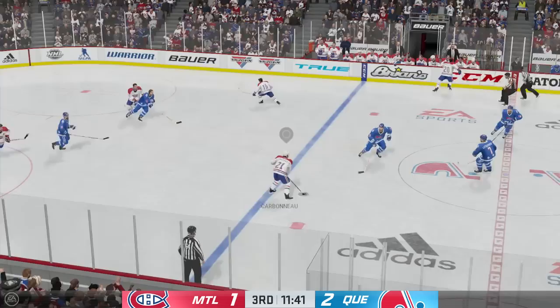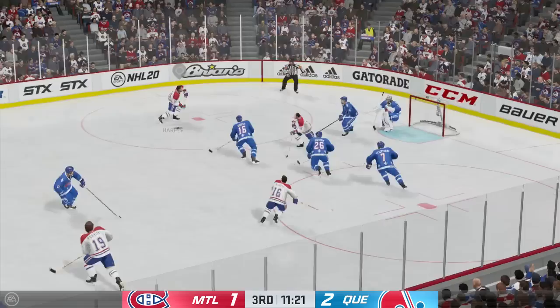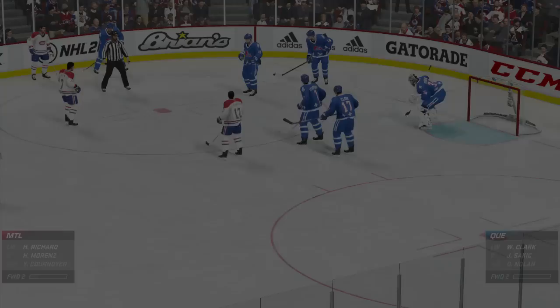I didn't like that play at all, James. That's got to go back behind the net where it's safer. Richard's got it along the wing. Here's a shot denied by the goaltender. Getting closer to the halfway point of this frame. It's a 2-1 hockey game.